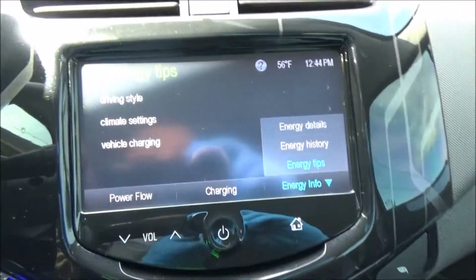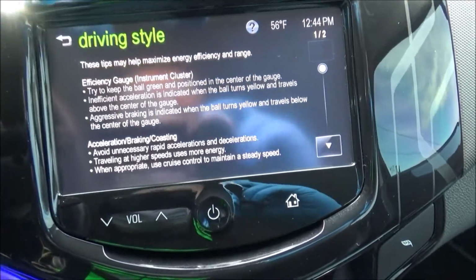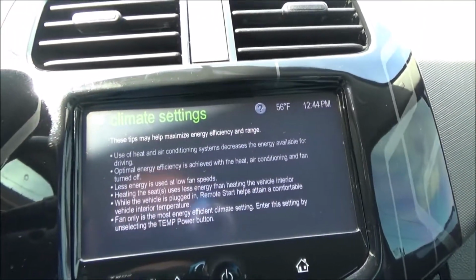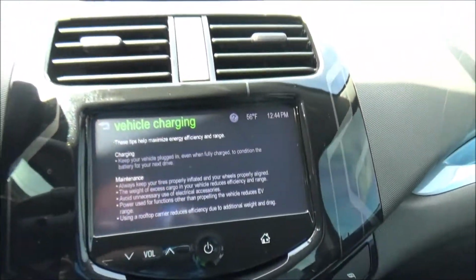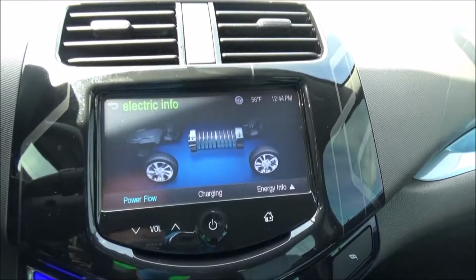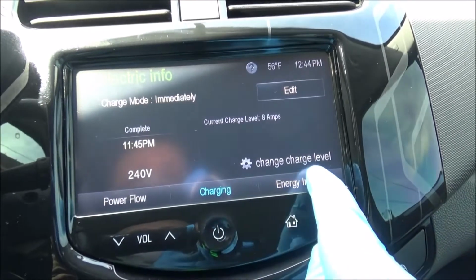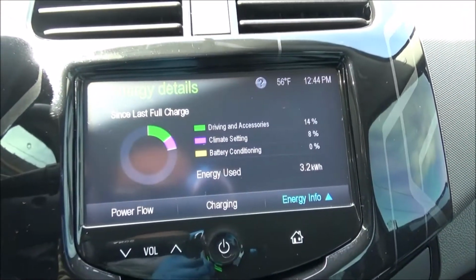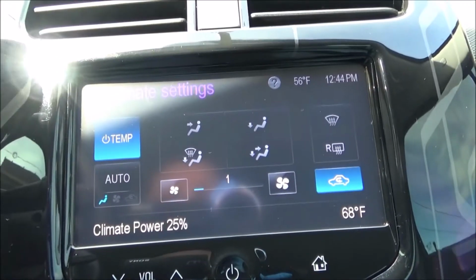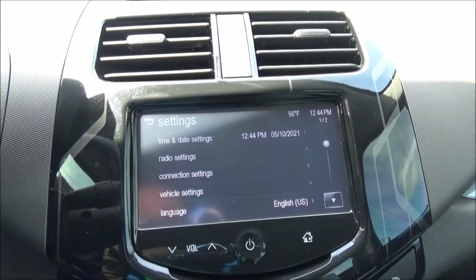And an electric info. First you got energy tips, so gives you some stuff to read. Tips on how to get the best efficiency, talks about using your climate controls, the driving style, charging and whatnot, and then you got your power flow, charging, energy info, status screens, as you can see. And then you can go to your climate controls from this screen right here, and your various settings.